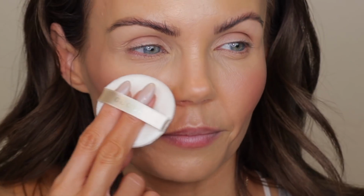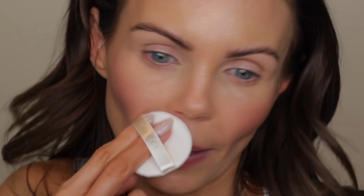I'm going to use the sponge. By the way, I picked this up in the shade 5, which is medium neutral. Ooh, you guys, did you see how that just, look at that. Right? Okay, so this puff thing really pushes the powder into the pores, and it really looks beautiful. It does. I like the powder puff thing.